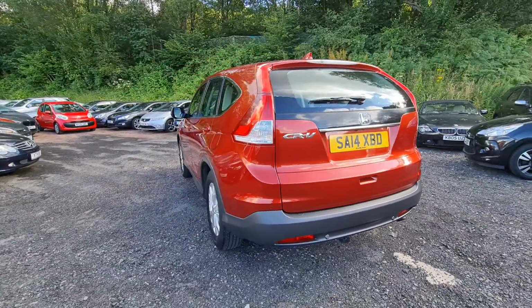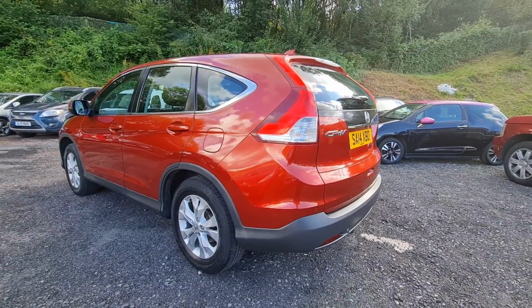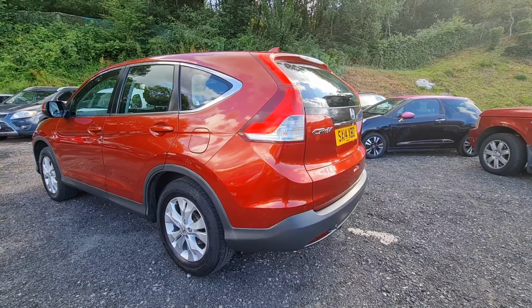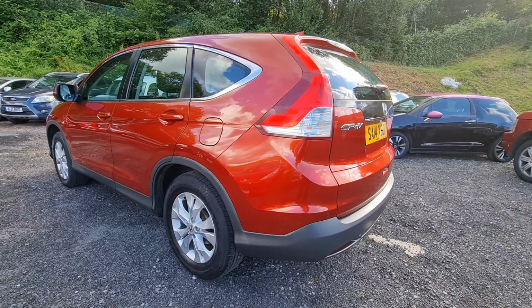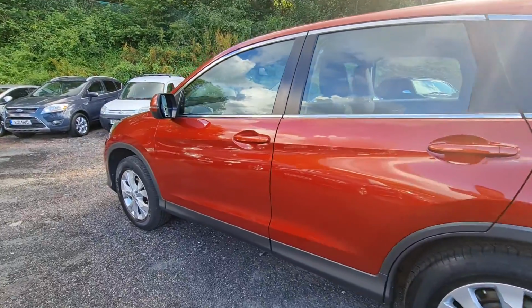So we've got one of these ourselves. It's our main sort of family car. I really highly rate them. This particular one would be an SE, it's got all sorts of equipment on it, including navigation. It's got Bluetooth audio, Bluetooth telephone, everything you'd possibly want really in a modern SUV car.